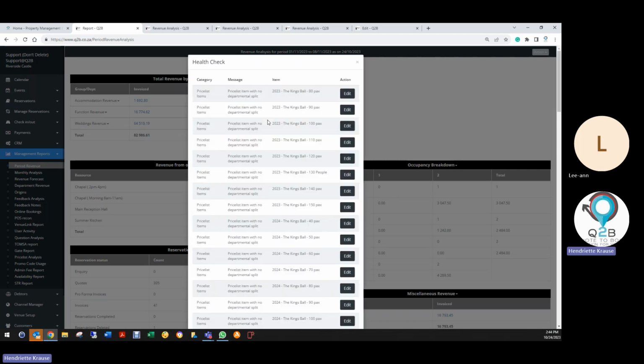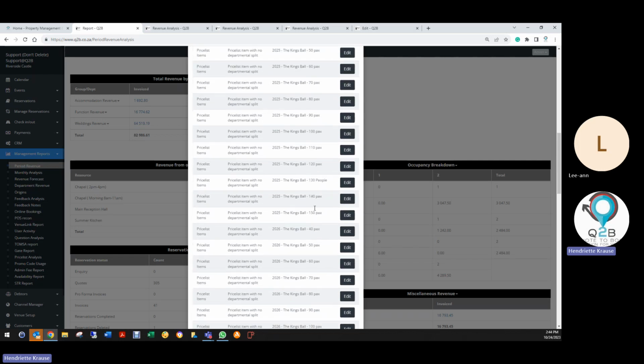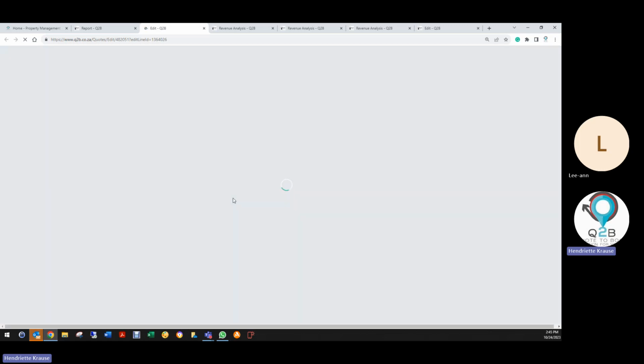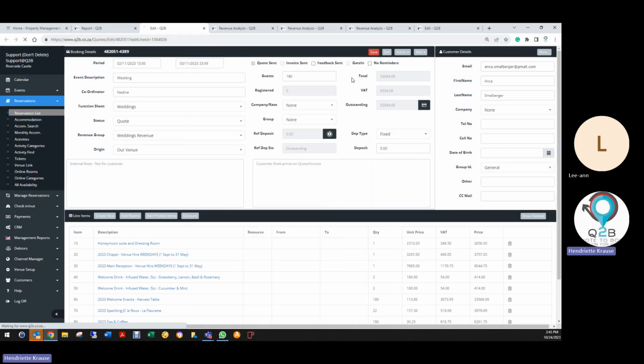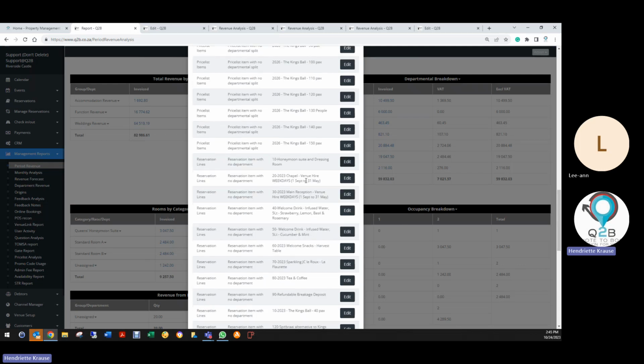It will find all the items that were never allocated. So most of it to me looks like your packages. If you go and do the allocation now, it won't come up. And then there's a few reservation lines. So honeymoon suite and dressing room go to accommodation. Then save, exit, go back to the report, and do the next one.